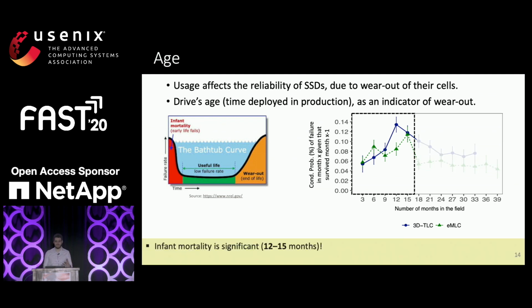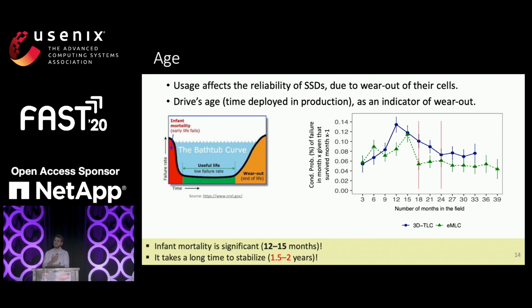Surprisingly, we observe that infant mortality can actually last for more than 1 year, which is in contrast to the common bathtub curve assumed by a reliability model. Also, we observe that it takes another 6 to 12 months to stabilize. The shape and the different time intervals in our case are much different compared to the commonly assumed bathtub curve. Finally, someone might wonder why we don't see an increase towards the end of the drive's lifetime. However, the majority of the drives in our study are underutilized, so they haven't reached their end of lifetime yet.